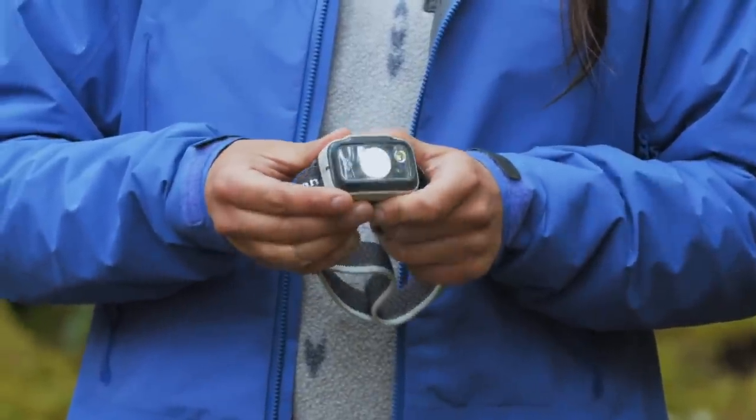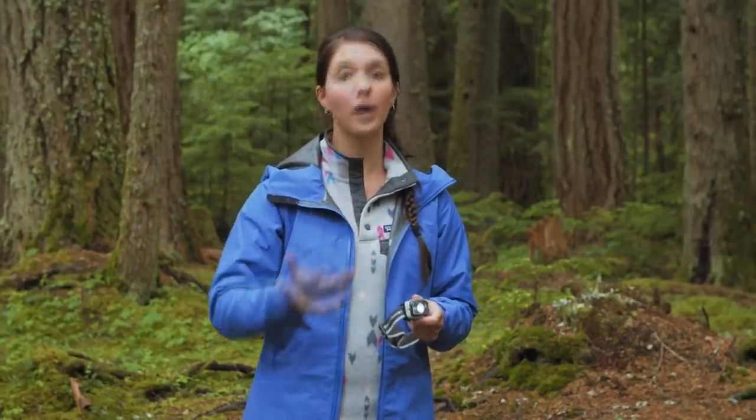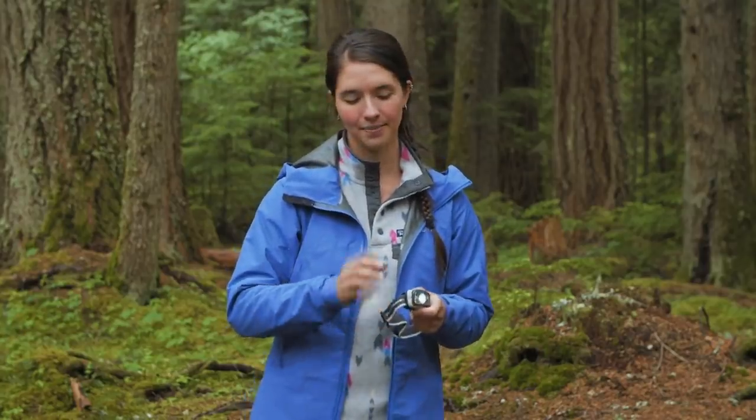The Spot 325 has a waterproof rating of IPX8, which means that it can basically be submerged in 1.1 meters of water for up to 30 minutes. The runtime on this light varies. When it's on its highest output setting, you're going to get about 4 hours of runtime, and when it's on its lowest setting, you're going to get 200 hours of brightness. So that's when that memory setting really comes in handy. You can just set it to just what you need to be able to see in that light.